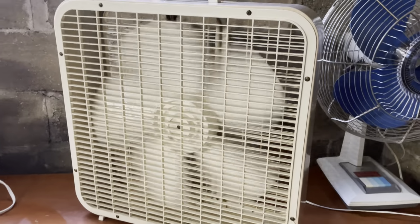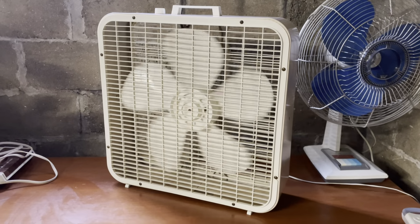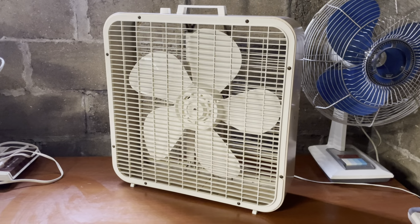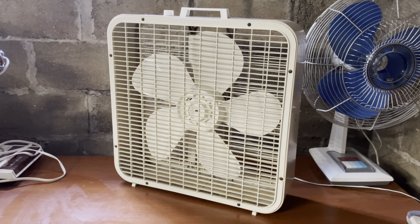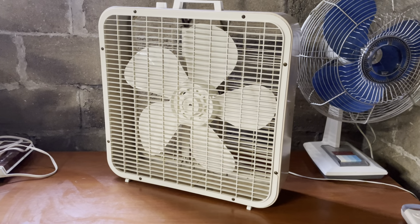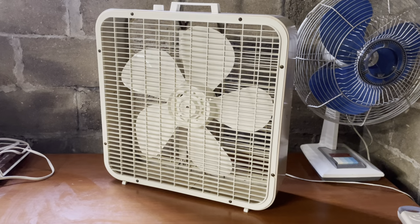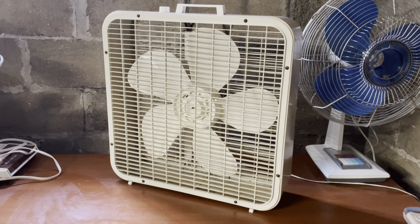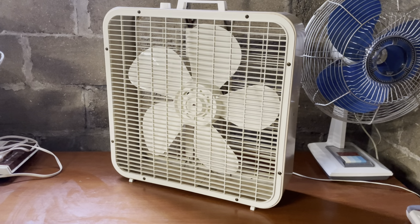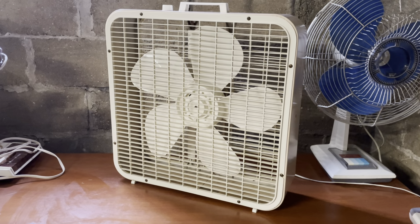Creeping up around 1100 feet per minute on the high speed, that's better than I thought it was gonna be. I want to say the newer Lasco box fans were like high 800s. I'm gonna have to go back and look at those numbers again, but I'm pretty sure that that is higher than the new Lasco box fans, which is not surprising, but it's a little better than I thought this was going to perform, so that's good.